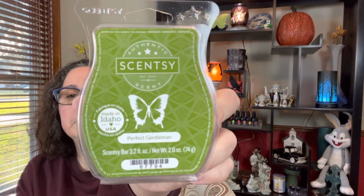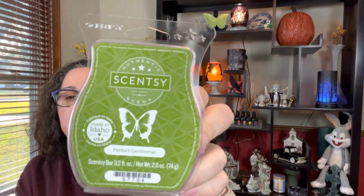So we'll see. And I picked up for him Perfect Gentleman. That's in our club. This is a very strong performer, very strong scent. This is one where, generally in my warmers, I like to put 2 cubes in each warmer. This is one that I'll put 1 cube in each warmer because it throws that well.